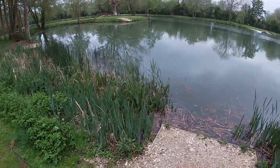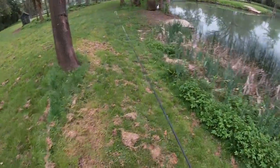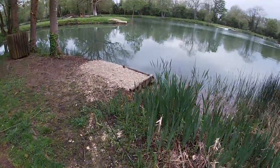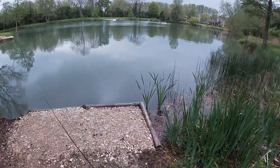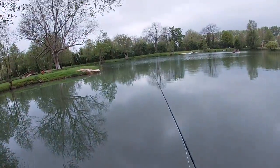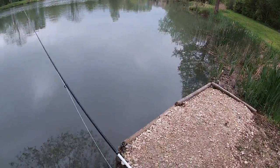These Costas are very good for seeing in the water. I'm just going to take a walk around and see if I can spot any big fish. This is not a bad little swim here. You're just as likely to bump into a big fish. There's loads in here. But let's just do a little bit of fan casting, just for 10 minutes, 5 minutes, 2 minutes.